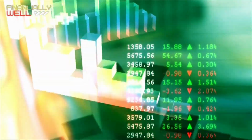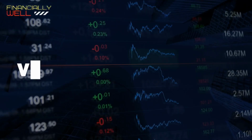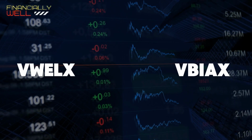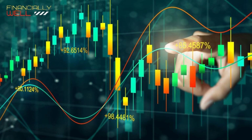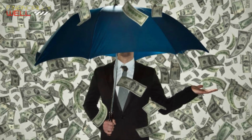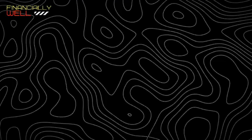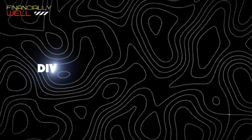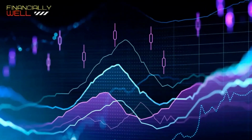As you get closer to retirement, the fund gradually becomes more conservative. Unlike static funds like VWELX and VBIAX, which maintain a fixed asset allocation, a target date fund like VTTSX adjusts dynamically. Over time, this fund gradually shifts towards bonds for greater income and capital preservation. By 2060, the fund will focus on income over growth. VTTSX has a 0.08% expense ratio and a 1.85% dividend yield that is paid quarterly. The fund has a low risk profile.